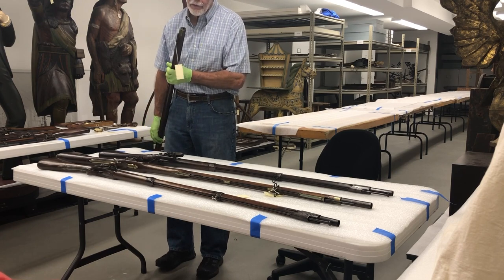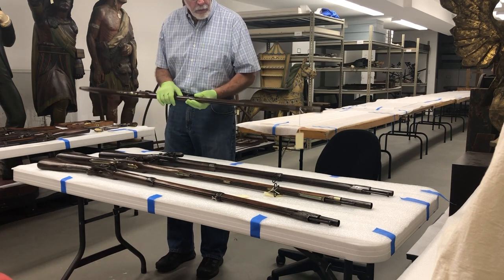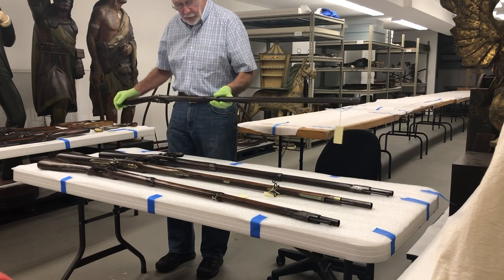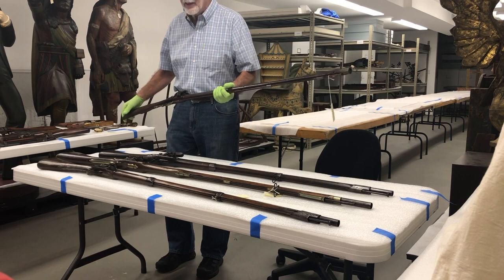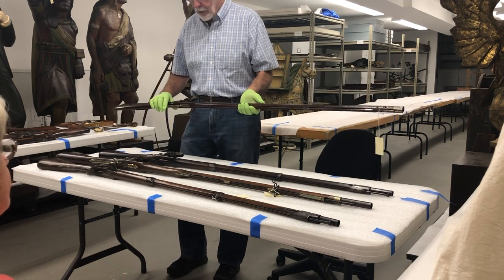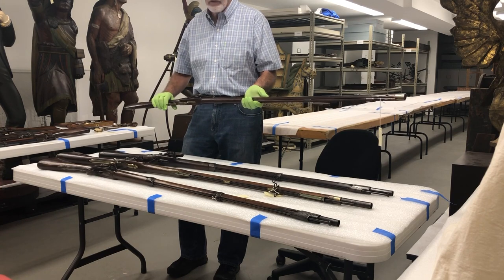This one is about 36 caliber, and I would say that it would be very dangerous out to 100 yards, and certainly on a good day, a fair wind, and a good friend, you could probably hit something at 200 yards. They're not 400-yard weapons.